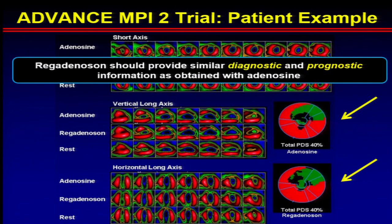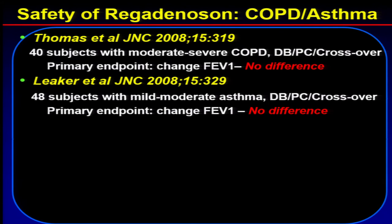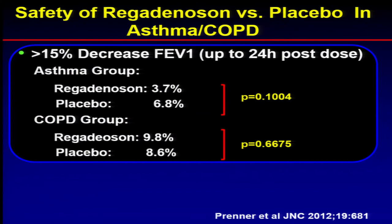We also know that one of the advantages of the selective A2A agonists is that you can use them in COPD patients and asthmatic patients. There are actually many studies out there that have looked at this, looking at changes in FEV1. The largest study, from Prenner several years ago, looked at changes in FEV1 of greater than 15%, which basically showed that if you look at an asthmatic group or a COPD group, and you look at placebo saline infusion versus regadenoson, there was no worsening in FEV1 with regadenoson versus placebo. And in fact, it had no bearing on the initial severity of asthma or COPD.